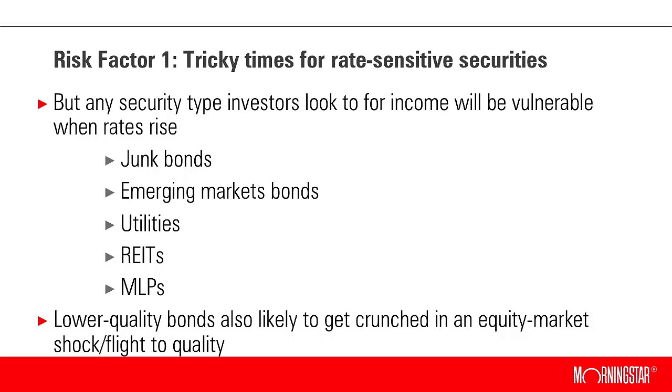A swath of equity investment types could also stand to lose ground in a rising rate environment. As we saw when we looked back on performance over the first half, utilities took it hard, particularly in the second quarter when bond yields began to rise. REITs have also suffered recently, as have master limited partnerships. This is not to say that you want to purge your portfolio of these securities completely, but it is to say that you should be prepared for performance to decline at least a bit if bond yields begin to go up.